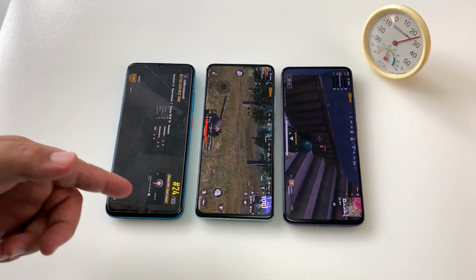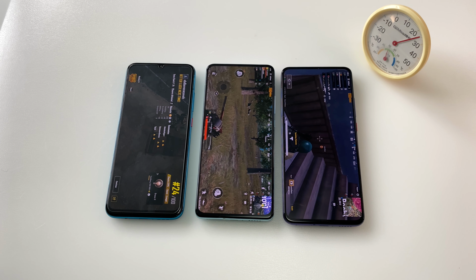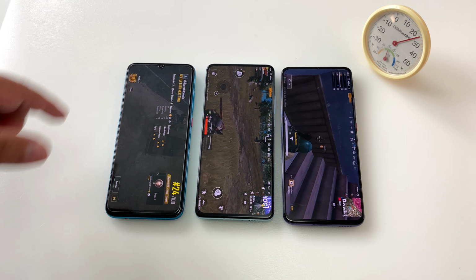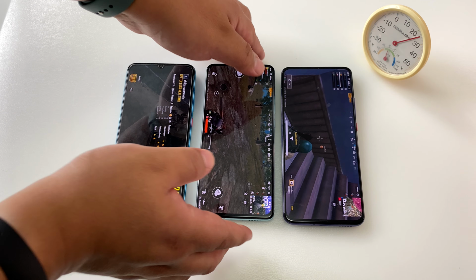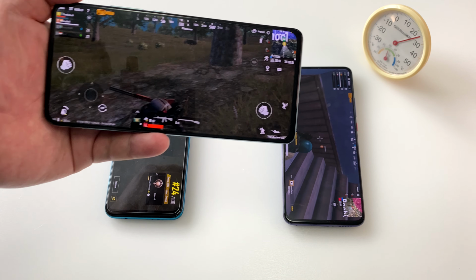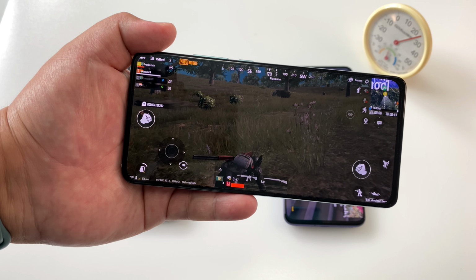And as I slowly hobble away to a quick death, that is the end of this epic PUBG showdown between the Redmi 10X Pro, the K30 Ultra, and the K30 Pro. I think if this shows anything to you guys, it's that MediaTek means business. They are delivering some incredible performance with their Dimensity chipsets, both the 820 and the 1000 Plus. And once you combine the gorgeous bezel-less look, dual speakers, and the incredible performance, you have a phone that goes toe-to-toe with the best that Snapdragon has to offer with this K30 Ultra.